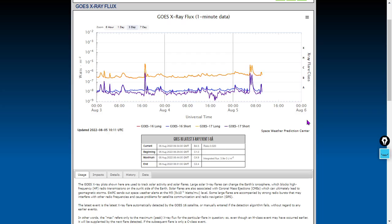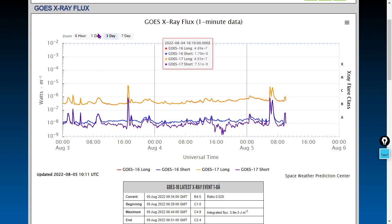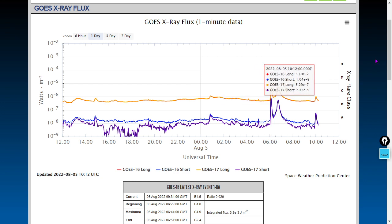SDO is down once again, I remind you. And we did see a double C-class flare happen there. Let's take a look at that in the one-day graph. Sort of a long-duration double C-class flare. Peak flux was at 6:08 this morning on August 5th. It was nearly a C5, a C4.86 class flare.